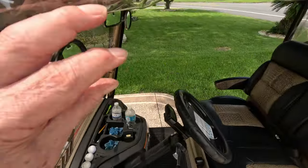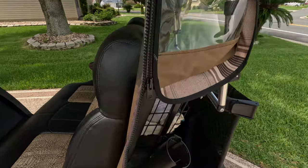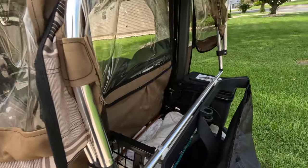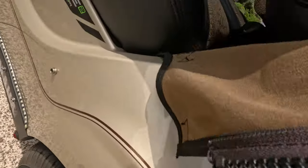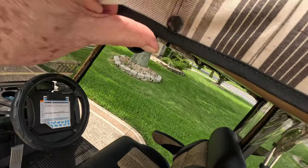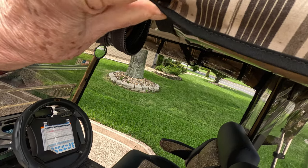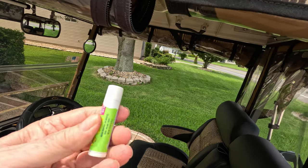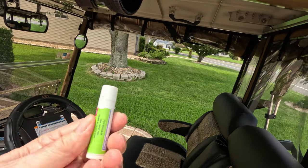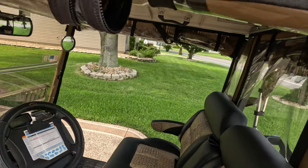And see the snaps up here and then right here and here? There's a couple more snaps back there, and a couple down here. These things over time get really, really tough to get undone. The trick is to take a little lip balm, it doesn't matter what it is, I just happen to have this one in the house, and put it on that snap.